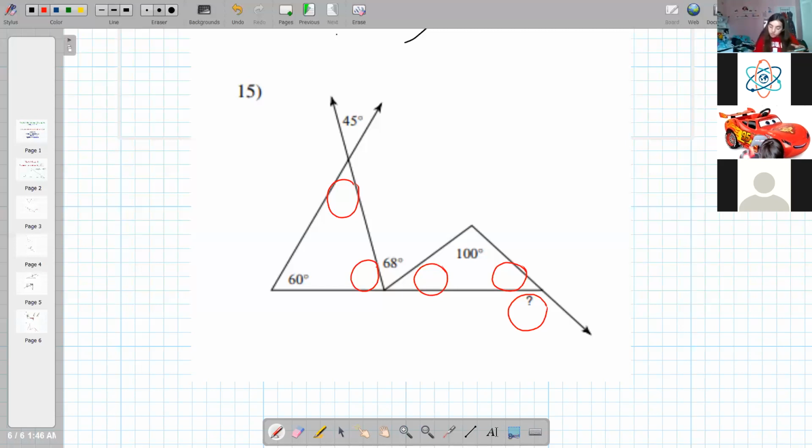So Serena, you want to look at what the relationship is between those first two angles. If I look at those first two angles, I've got two lines crossing right here. What do we know about the angles that are across from each other in that case? Okay, cool.